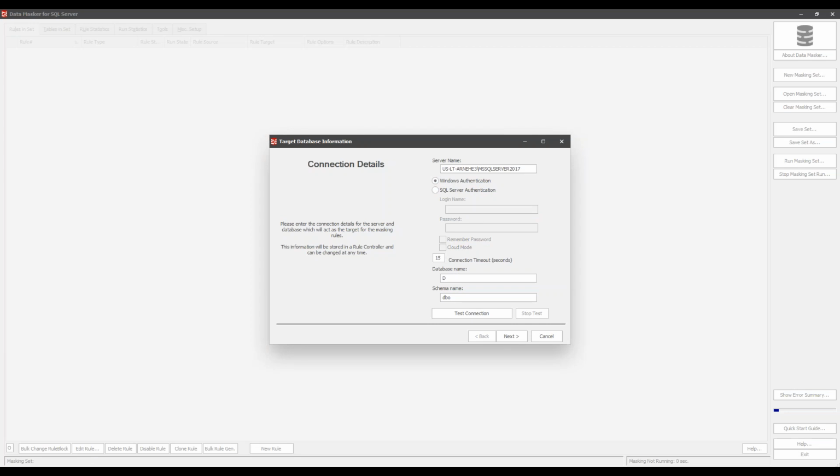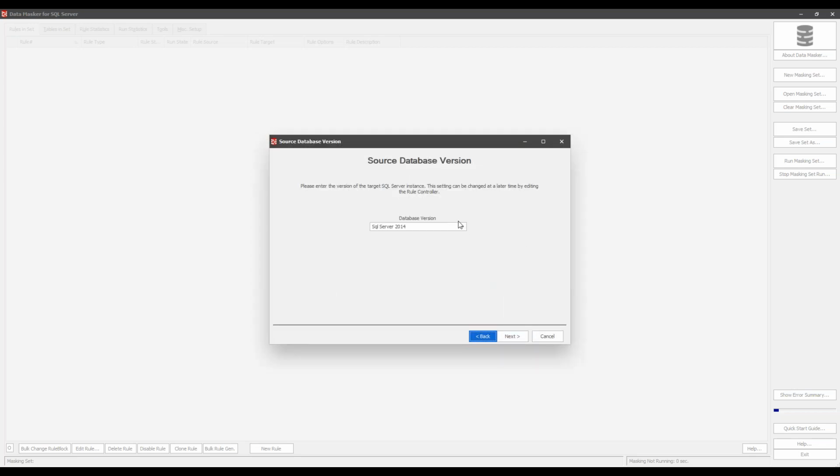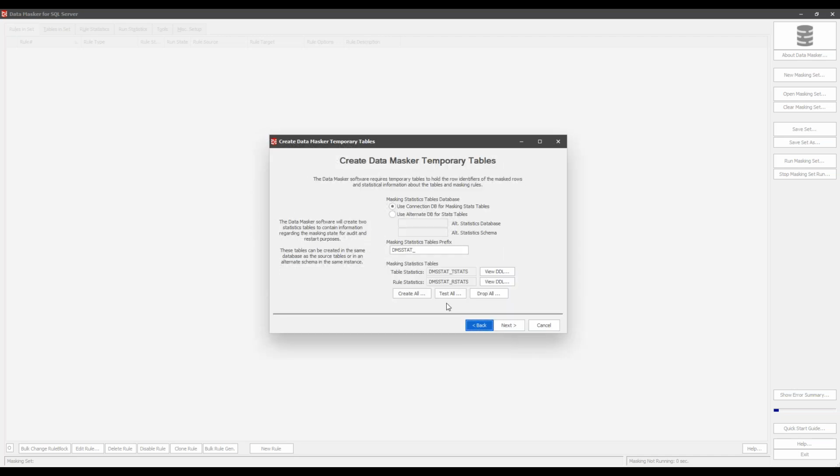Okay, and we want to point this to the database, and specify our SQL Server instance or the version. So we create a couple of tables for audit purposes, so keeping track of how many records have been masked, what rules have run, and so on. So it gives you a good audit trail of the masking that you've done on the specific databases.